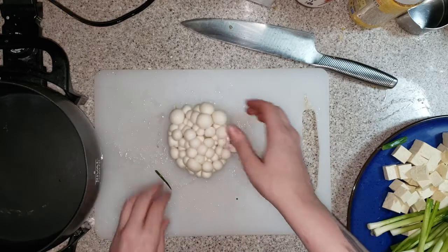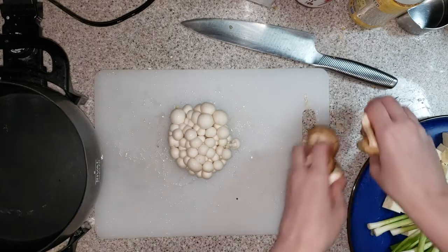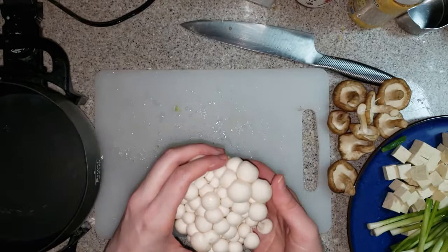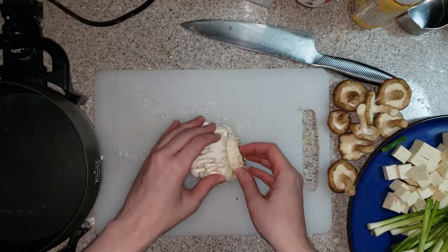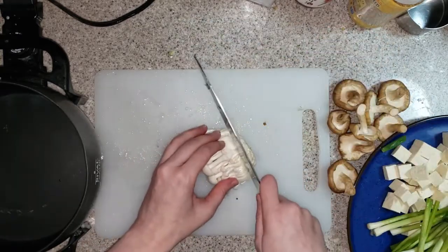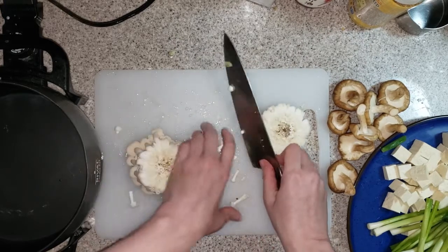Mushrooms. There are so many different varieties. I have 2 today. These may not look familiar to you. They're like enoki mushrooms. They're probably not exactly enoki mushrooms, but they're as close as we can get. You can also use like beech mushrooms. You can just use regular mushrooms too, but I like being fancy apparently.